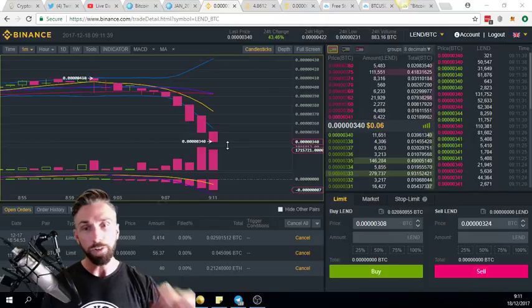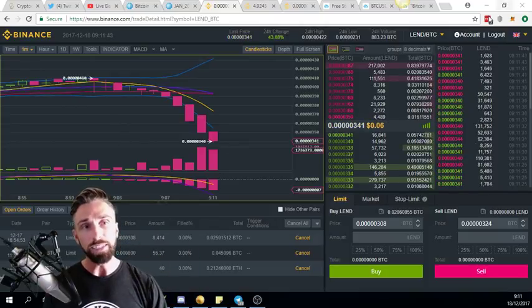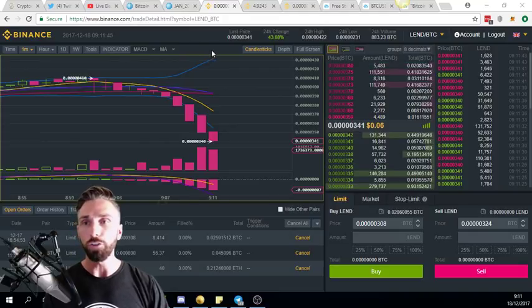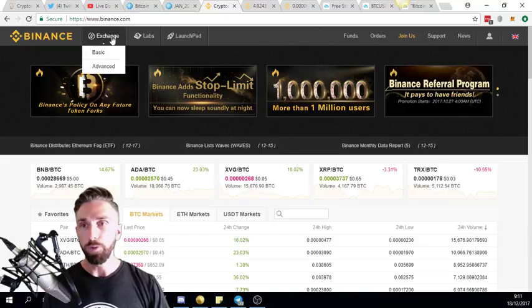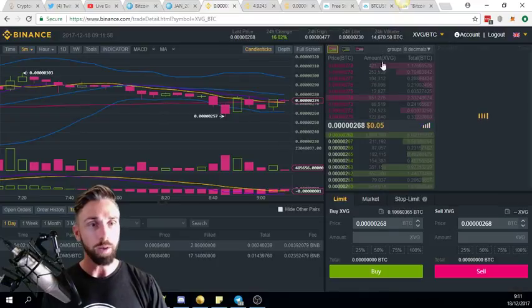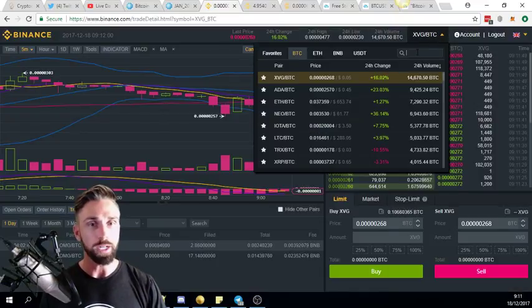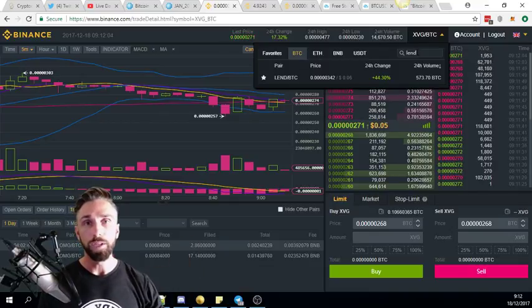But here's something that I want to do right now with you. Lend, L-E-N-D, to BTC. This is the advanced chart, first and foremost. When you log into Binance, it's going to look like this, and we have two things going on, basic and advanced. You click on advanced, and it brings you right over here. I'm going to walk you through a trade right now if you want to get in on this with me. And this is what we do all day long in the boiler room.